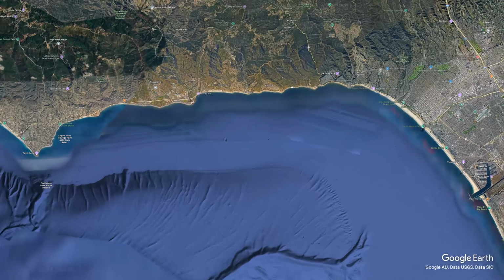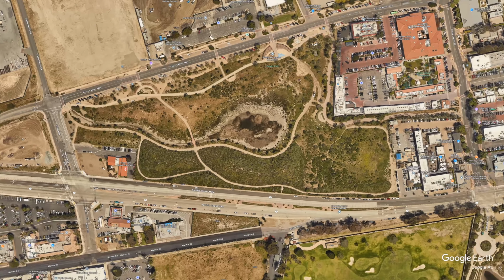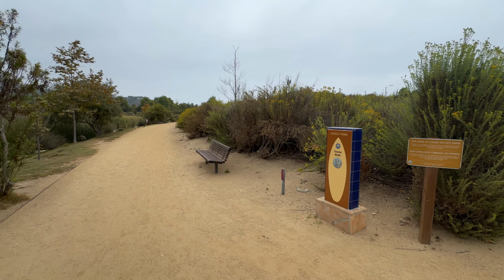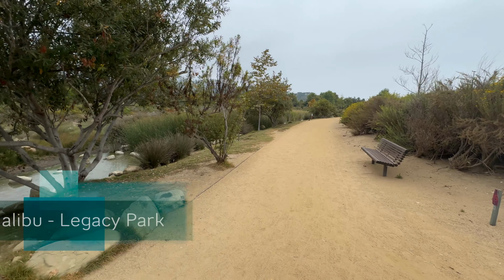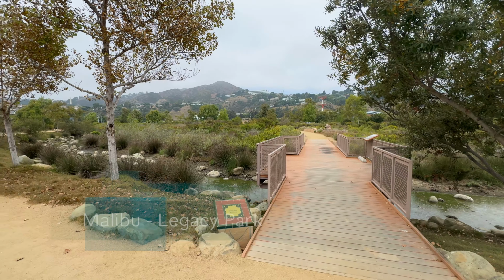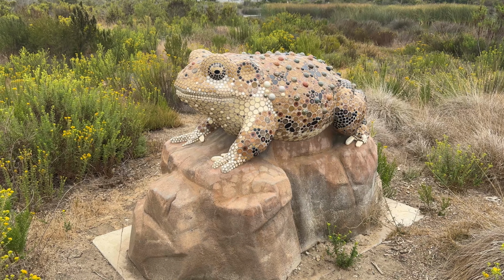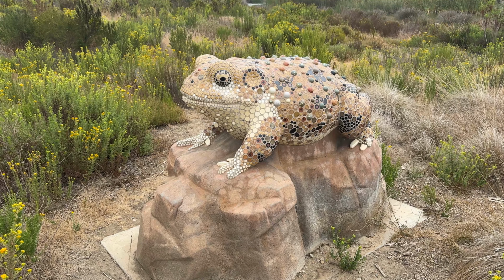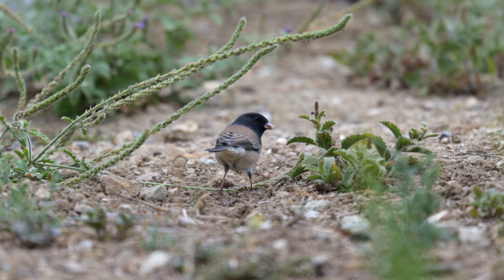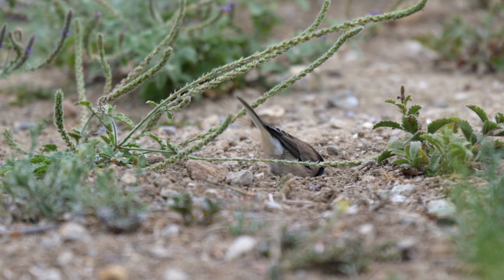Over the next 25 minutes, we'll explore two locations here, starting at Legacy Park. Let's see what birds we can find on a typical visit. The park was initially developed as a stormwater and urban runoff project, covers about 15 acres. Of course, wherever there's plant life and water, there's going to be some birds. Legacy Park is an excellent place to get really close to some of California's common bird life.